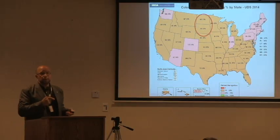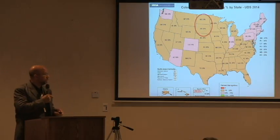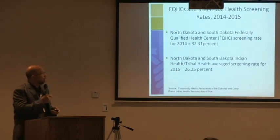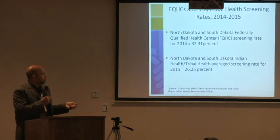So it is achievable, even in the FQHC environment, to get to those 50 and 60% rates, but you gotta put in the time, energy, and effort, and we're gonna talk about how you can help move that. So the overall average for federally qualified health centers across the 2 states is 32.3%.